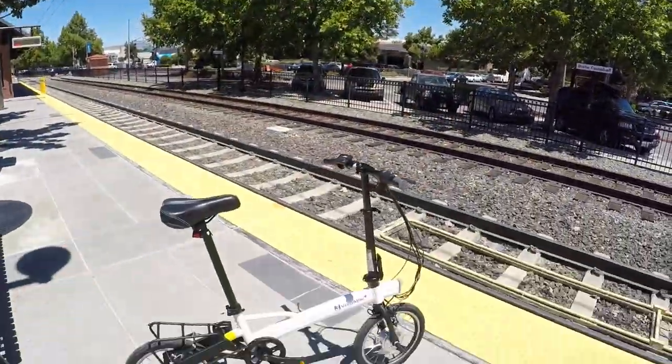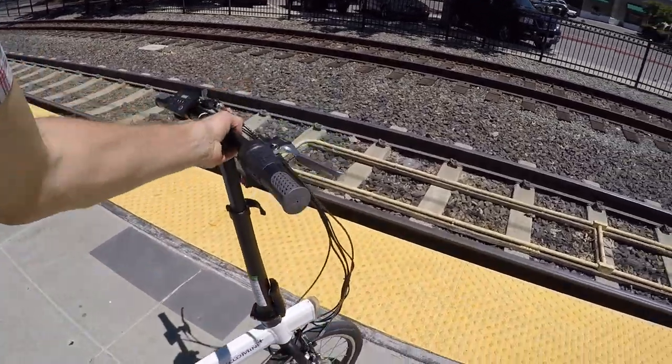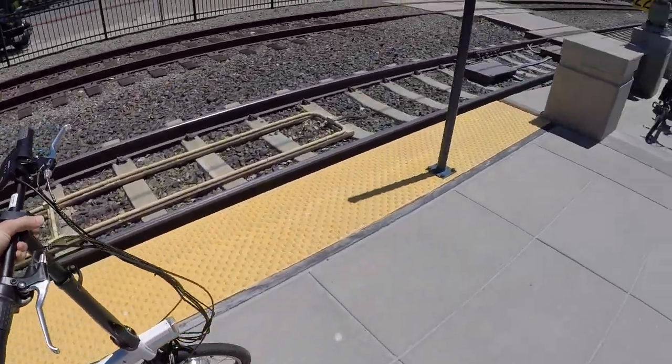Why don't we go over to the trailer, Doug? Is that cool? Yeah. We can grab this and just wheel it over. Because there are quite a few options. Oh boy.